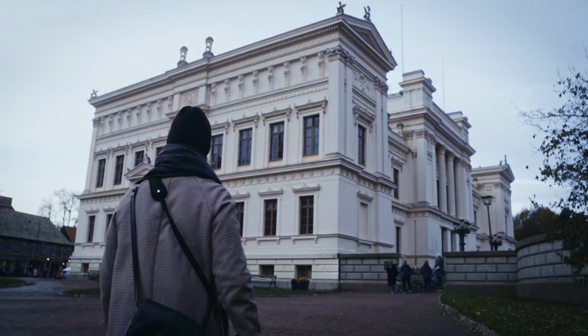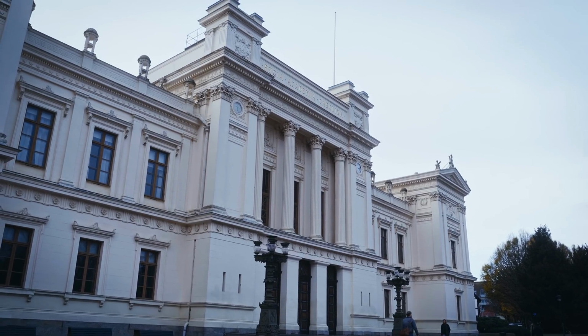And the first thing I want to mention is that it's really lovely to walk around the university grounds here in Lund. We just did that. I'll cut some clips here for you to see.